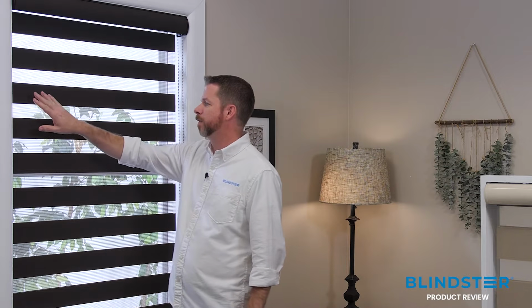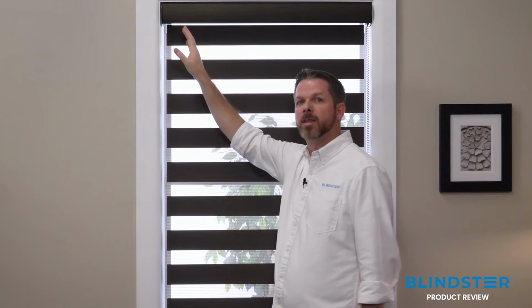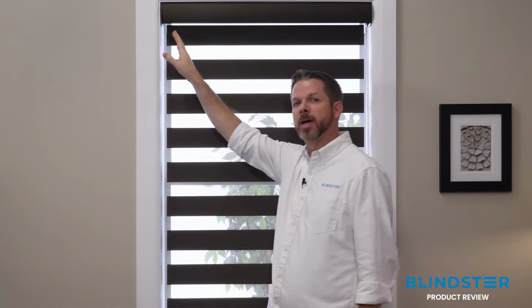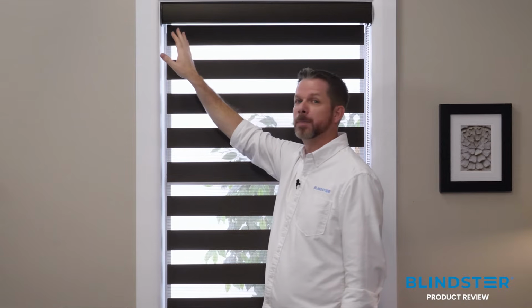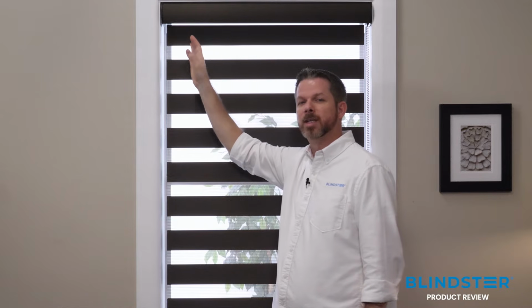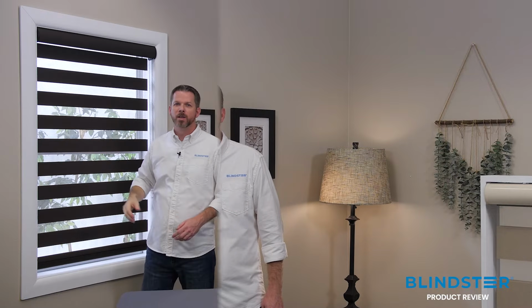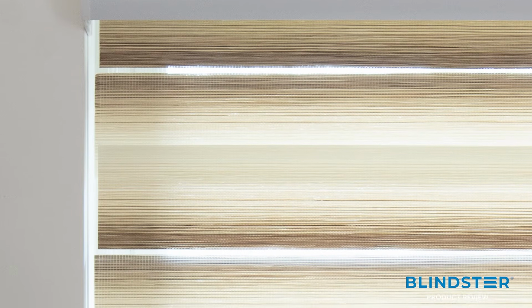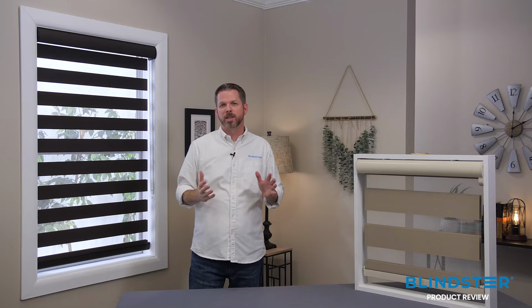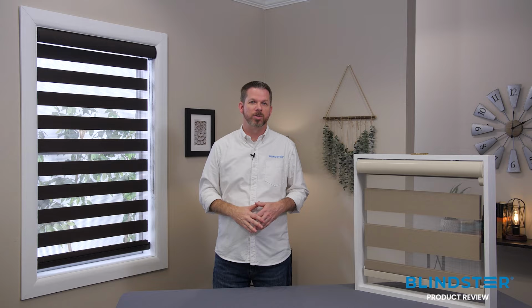You'll notice that the fabric portion of the shade is narrower than the top of the shade. This is because of the internal operating mechanisms and how the fabric roll is connected inside the top of the shade. These internal components need a bit of space at the edge of the fabric roll for the shade to function properly. The result is you'll have this small gap between the edge of the window opening and the edge of the fabric. For our Deluxe Zebra Dual shades, it's between 1/2 and 7/8 of an inch on each side, depending on which lift option you choose.